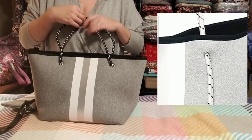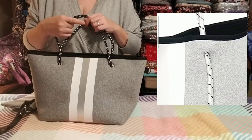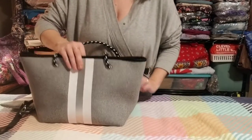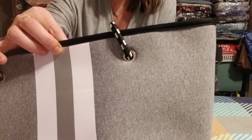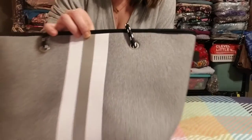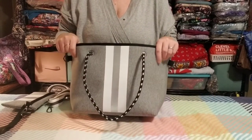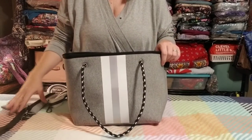But if you can see, like in that picture, there's nothing around that strap to kind of protect the fabric from it. This one, if you look, has little grommets where the strap comes through. And I think that's just another awesome attention to detail that shows this is a pretty good quality bag, even though it was only like $20 on Amazon.